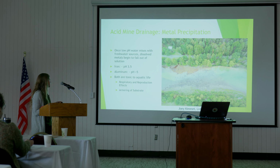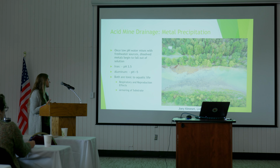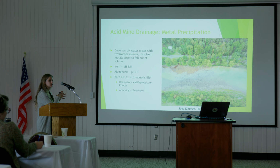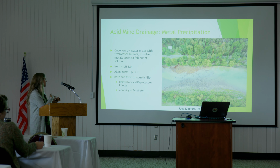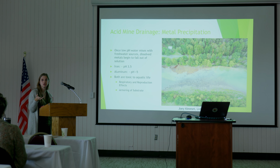What you're seeing here is a picture of the Cheat in extreme low flow during the summertime, and all of that acidic material and the metals are what we would consider dissolved. So the water that's coming out here, if you were to pick it up in a cup, is actually crystal clear because all those metals are still suspended in solution. They're dissolved in the water.